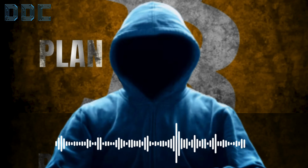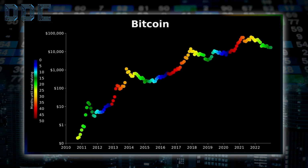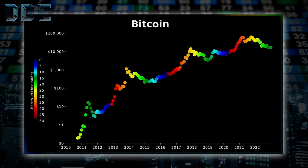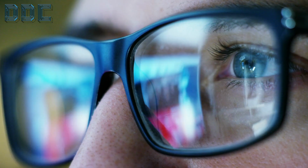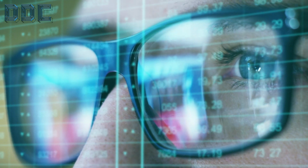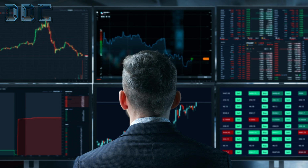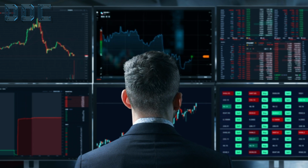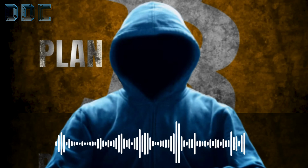So it goes from red, far away from the halving, like 45 months, to blue, which is very close to the halving. So here's the 2012 halving, the 2016 halving, and the 2020 halving. And from there it goes all the way, of course, to red, orange, yellow, green, blue. Right now, we're in green.